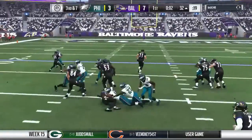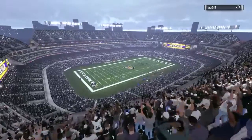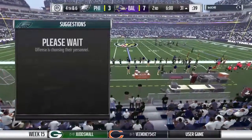Here's Justin Forsett, his first carry. It's a gain of a yard, and it'll take us to the end of the first quarter.